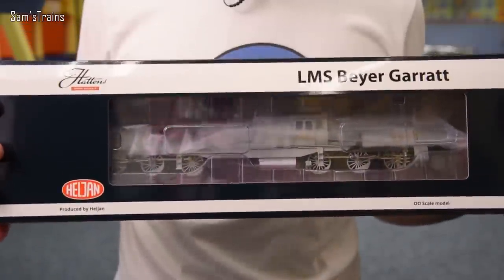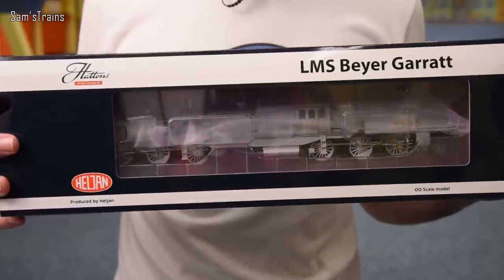Now if you've been following my new series, the previous episode is linked up there, if you haven't, you will know that Heljan have just released a brand new batch of Garratt locomotives. And I think I must have had a funny turn or I must be losing it or something, because I've bought one. Here it is, the largest locomotive I have ever reviewed.